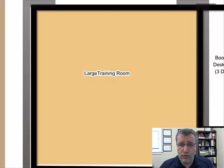Then we have the big room, which is the large training boardroom. It's a 20 by 20 space, over 400 square feet. This room will handle 18 people with desktops, or perhaps 30 people set up in a theater style. How do you want to present what you want to present?